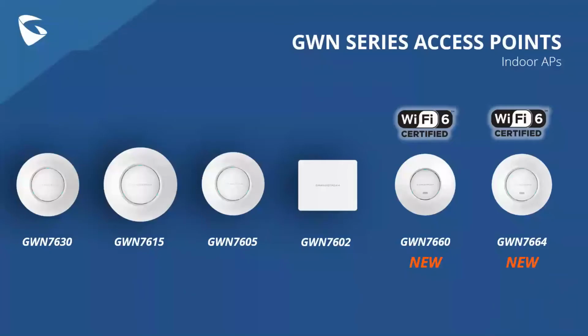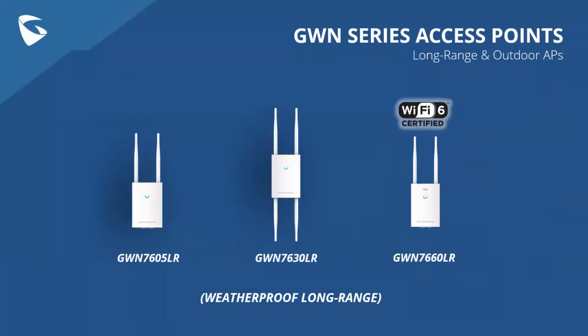Now, just a quick glimpse of what our portfolio looks like right now. Most of you have probably seen some of the older APs that we have. The new ones look pretty similar, just newer technology under the hood. So these are our indoor APs. We have 2x2, 3x3, 4x4 options with the Wi-Fi 5 part of the portfolio. And now with Wi-Fi 6, we have a 2x2 option with the 7660, and a 4x4 option with the 7664.